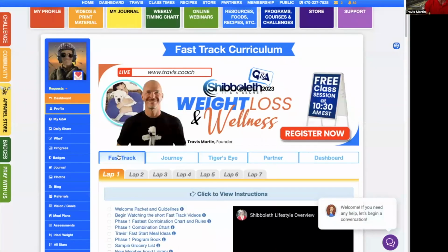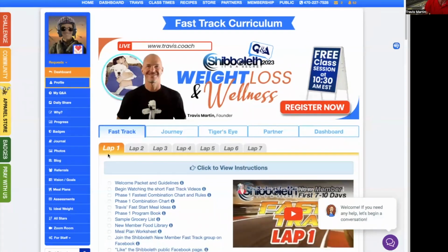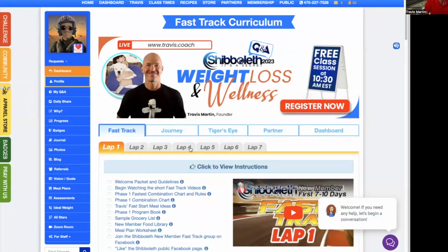So you go to Fast Track, Dashboard, and Fast Track. Everybody here at some point, I hope, comes and goes with us, and you go through the Fast Track system. It's comprised of 7 laps. It's laid out expertly so that you can get through the material, earn your Fast Track badge, and now we've installed the right foundational lifestyle for you to build off of and personalize your program after that. Real simple, doesn't take long to do it all when you're ready to do it.